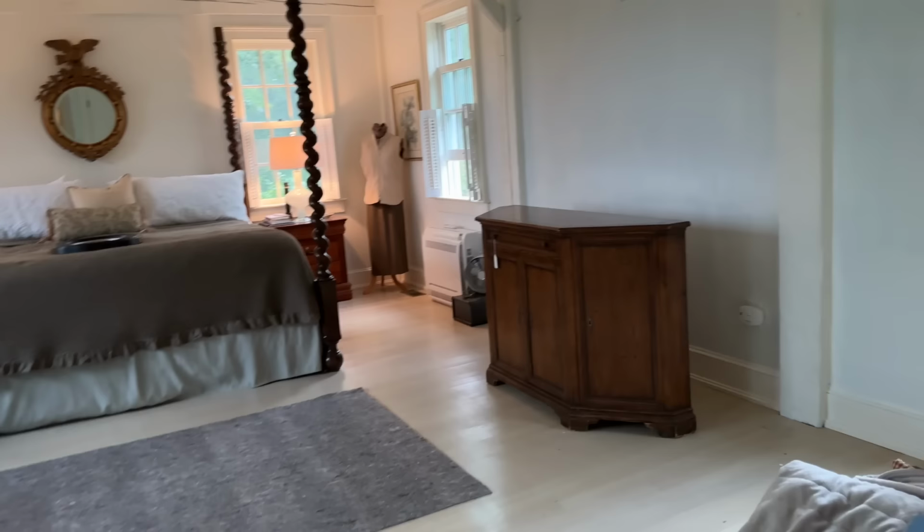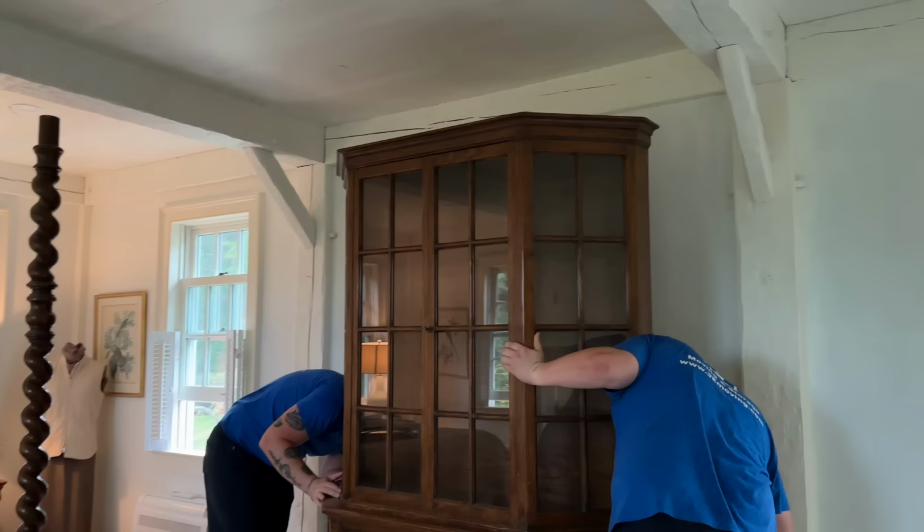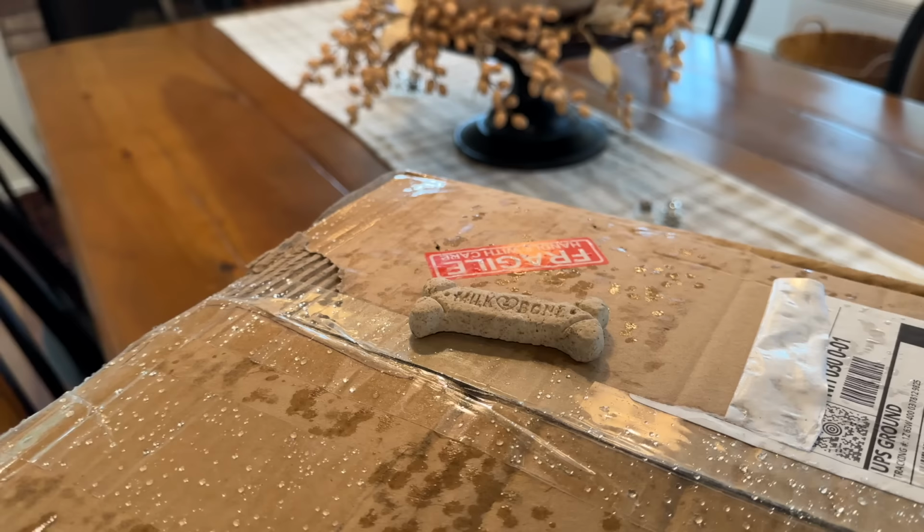So the first piece is in. It looks so small compared to being in the store. It's going to fit perfect. Very excited. Got some room now. Yeah, I've got some place to put some linens. Even though Willow barks at all the delivery men, the UPS guy always brings her a milk bone. I think that's so cute.